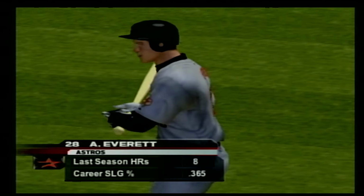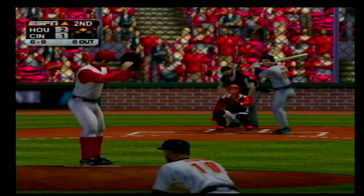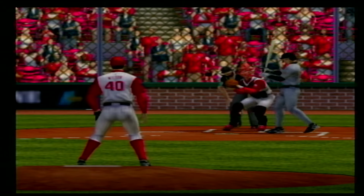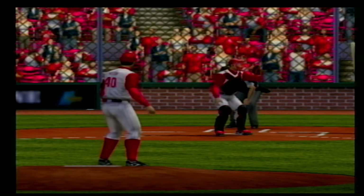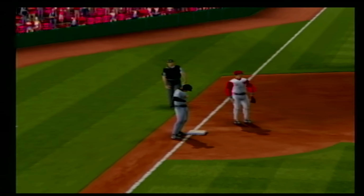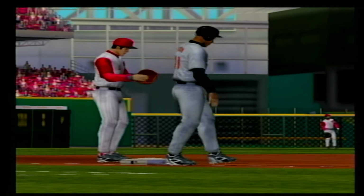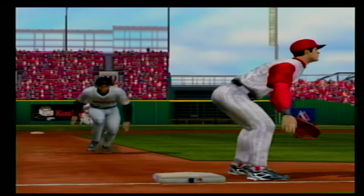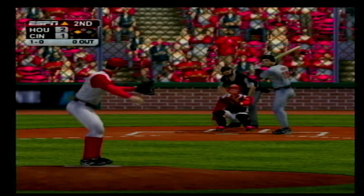Adam Everett steps into the batter's box. Last season he had 8 home runs with a career slugging percentage under .400. Runner at second with nobody out. And he's in there at third. He just puts his head down and sprints for third that time, and he's in there without a play. I like this, John. He had a good lead off second, and he dives into third base and beats the throw. Well, you are a third base baseball fan, so you like it? I definitely like it.